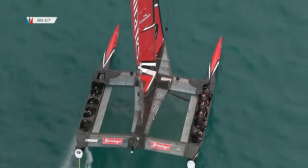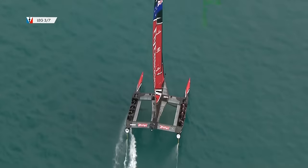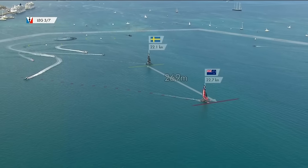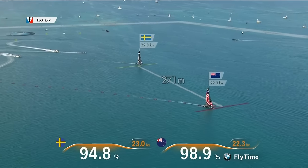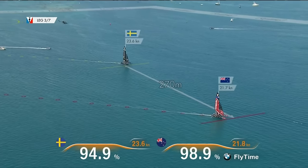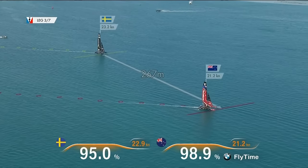They wanted to go to the left. Why didn't they split and go to the other gate? I'm a little confused by this move, I have to admit. Not too hard, we're going well. So a lead, a healthy lead, and the fly time decent as well. The wind speed's picked up, by the way, from around about 8 knots at the start of this race. It's now 11.